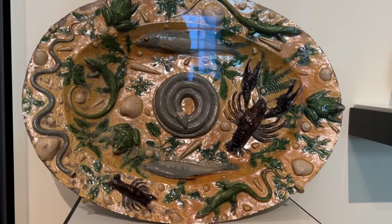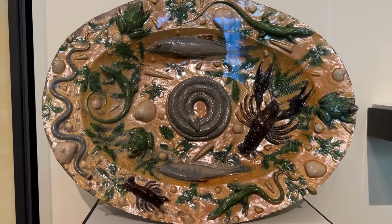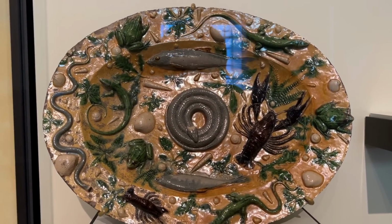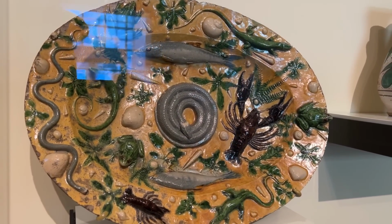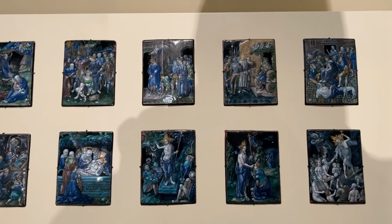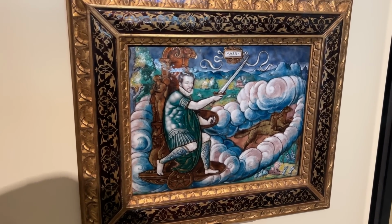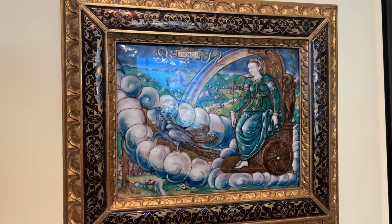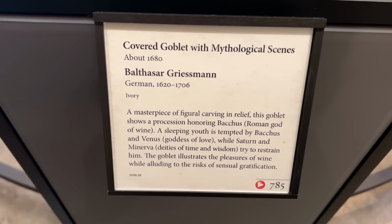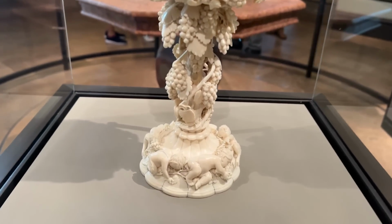Here we have oval basin with snakes, lizards, and shellfish from about 1550. It says attributed to Bernard Palissy. Wow. Covered goblet with mythological scenes, 1680. Look at this.